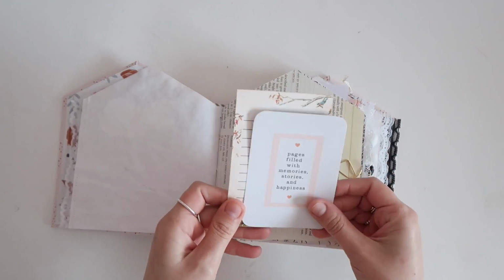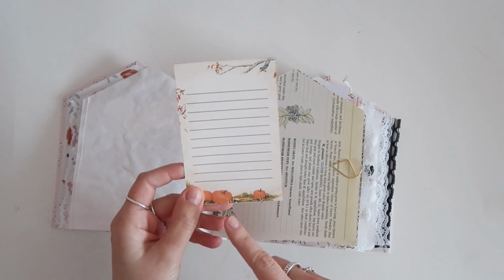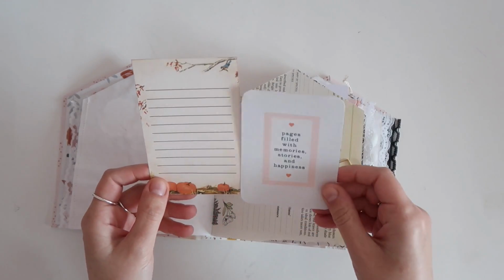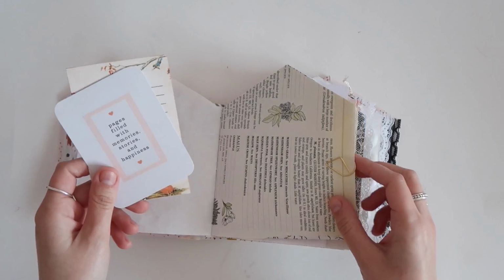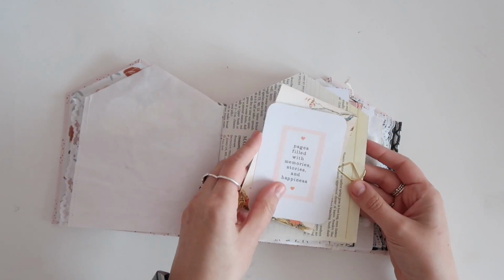Okay, so there's a journaling card, and she used the journaling cards from KB and Friends. So this is one of them. This is from Open Book from Maggie Holmes. There's a little paper clip there. I just love being able to see this in real life.